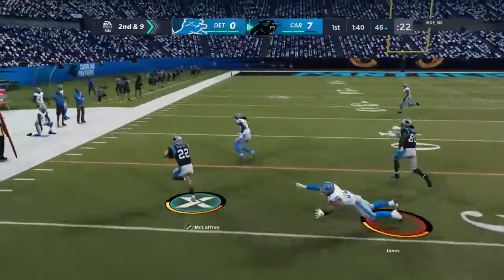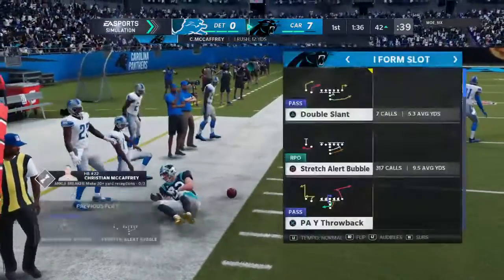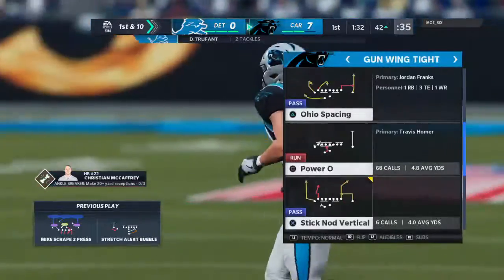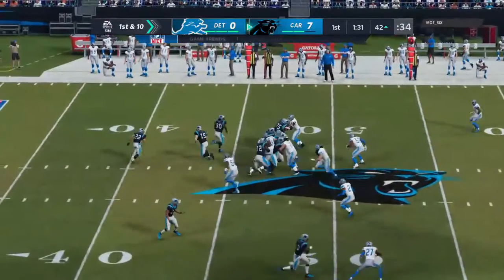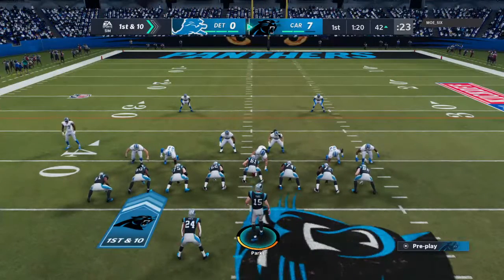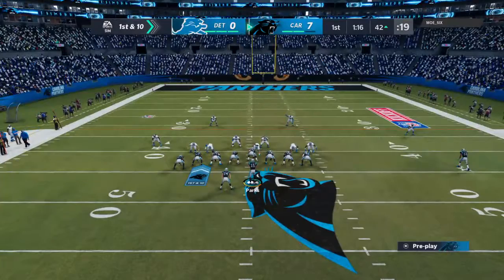First carry of the game for Christian McCaffrey, taking it across midfield and inside the 45. 12 yards there and a first down. All right, I got to ask you, with these RPOs, essentially the quarterback has 3 options, right? So what's different from that versus the triple option that we see the service academies run at the college level?